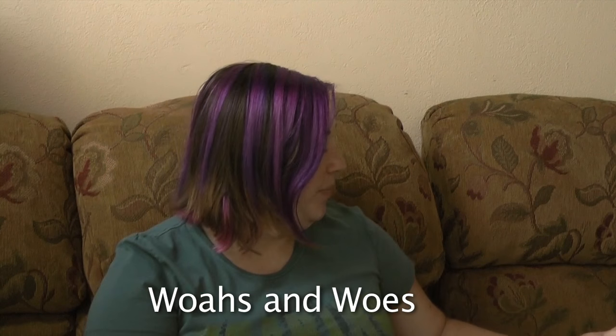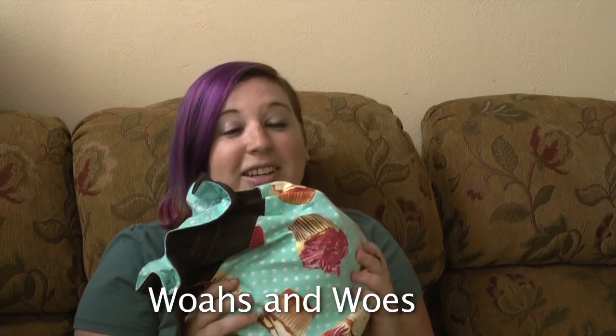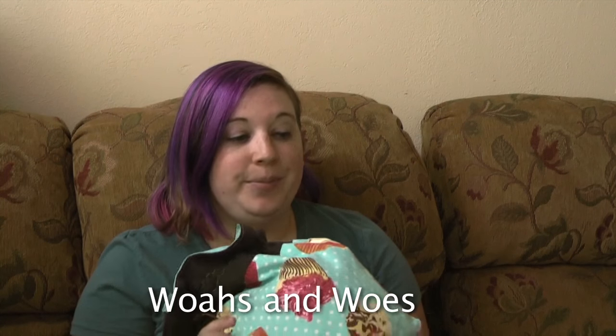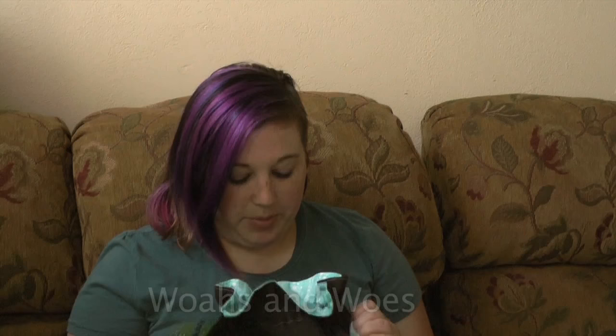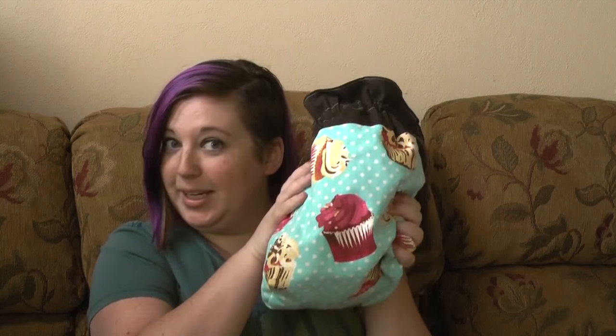So, my first work in progress is my secret test knit that I'm doing. I can't show it to you, but it's really pretty. I actually dyed some yarn for it, which I will show you because you can see the yarn, obviously. So this is one of them in here.